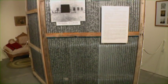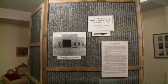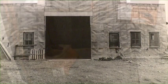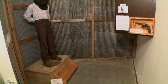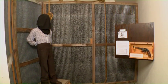One of the unique features of this museum is a display area devoted to the second-to-last hanging in Montana ever, in 1938. It's a bit grisly, gruesome, and clever all at once. When exhibits are relatively simple, it's easy for small things to leave an impression. For example, that's a rather nice shirt to be hanged in, really. Viewing the execution was by invitation only.